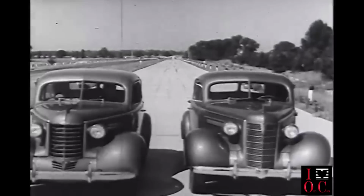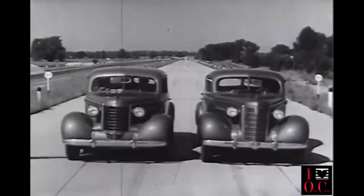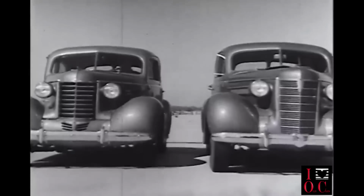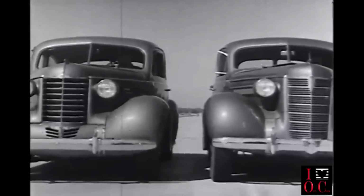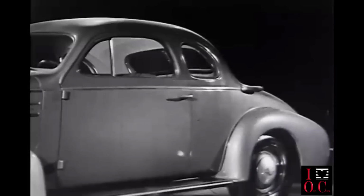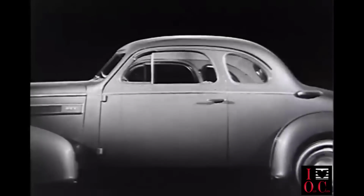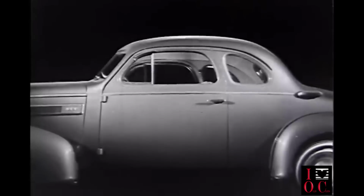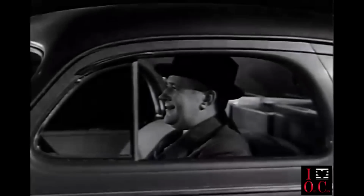In every element of their design, you will find improvement and refinement of all features, contributing to finer motoring. Here are the cars with which Oldsmobile celebrates its 40th anniversary. The cars which win new leadership for America's oldest car manufacturer. This year, they are offered in 7 body styles in both 6 and 8-cylinder lines, including a brand new model, the Club Coupe. This new Club Coupe is especially designed to combine smart appearance with exceptional luggage capacity and is an ideal car for traveling salesmen.